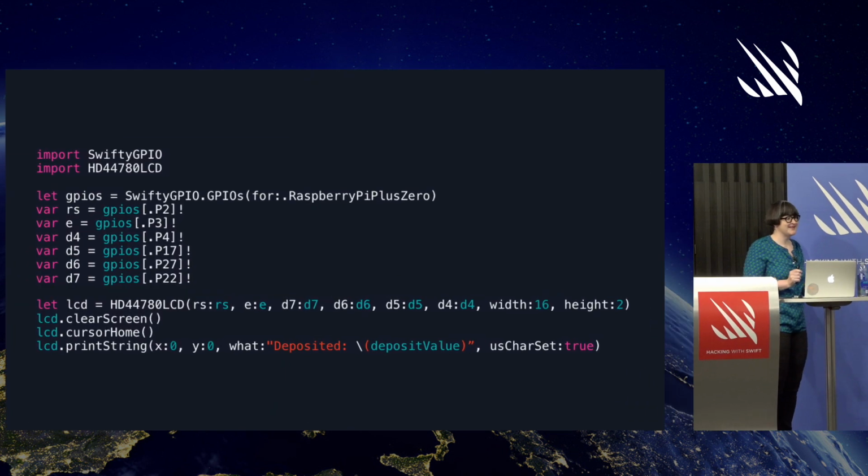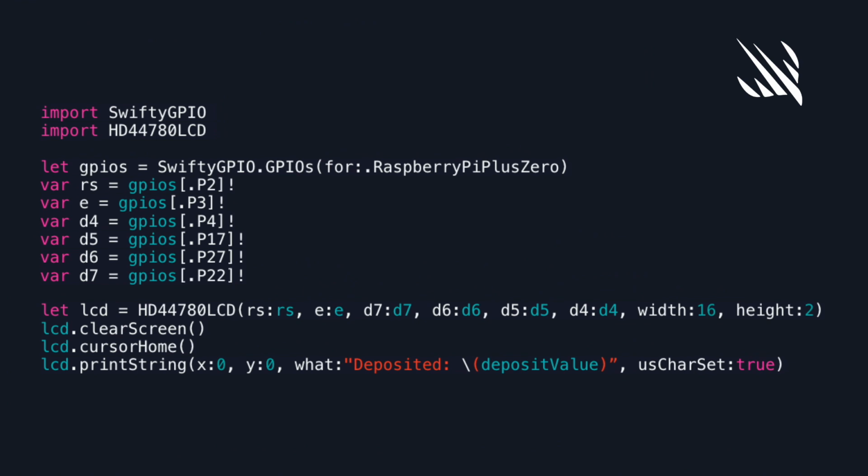Congratulations, you've made it 33 slides without seeing any Swift code. So here, now we have some code. And this is what we'll use to basically talk to the LCD screen. So first we import SwiftyGPIO and the HD44780 LCD. Then we're going to set up SwiftyGPIO to tell it what type of Pi we're using.